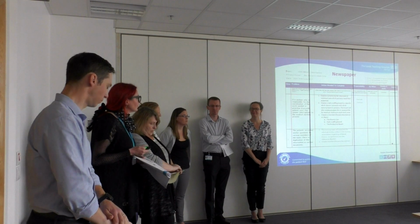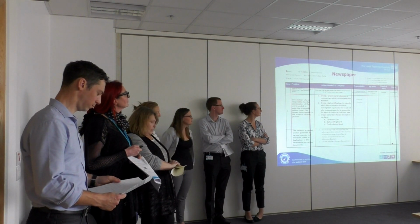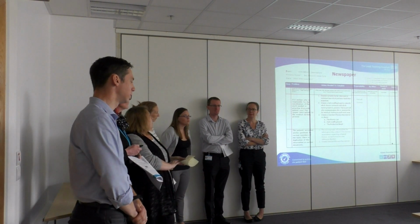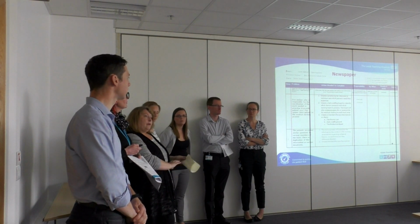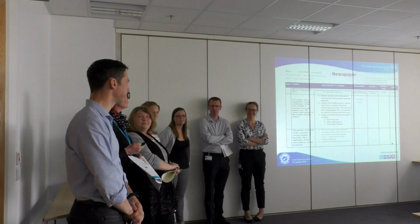So, following this week, we capture all our actions on a newspaper, which you can see here. Excluding the trial that Hannah's talked about that she's going to start next week, a lot of the things we've made good progress on already, and we want to go out there and continue to make that progress and look forward to reporting back in 30 days.